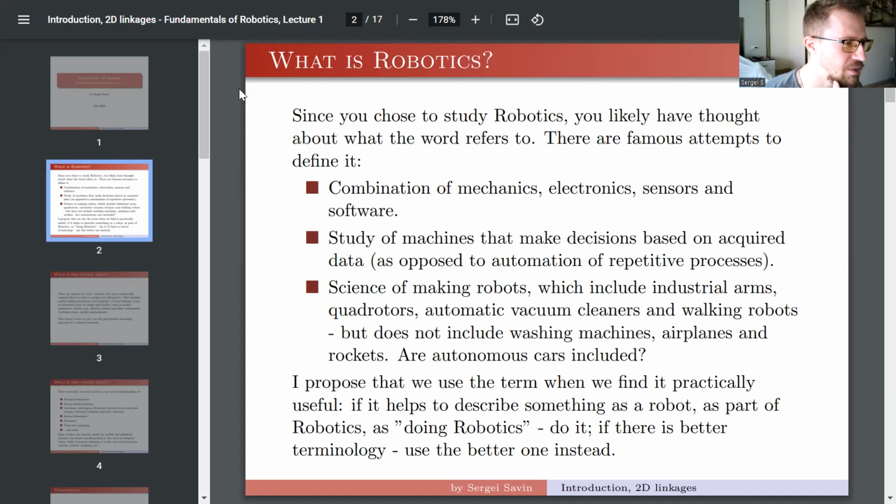So when I was studying, one of the attempts that people used to answer what robotics is was to say it is a combination of mechanics, electronics, sensors, software, this kind of stuff, right? I think right now there's a popular tripart combination, something like sense, act, something else, right? Those things show up every now and then.